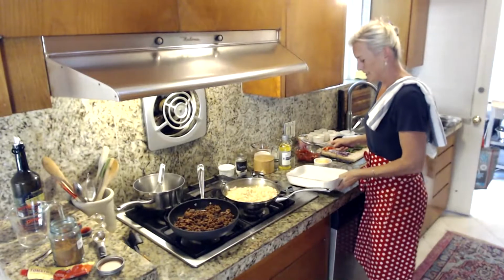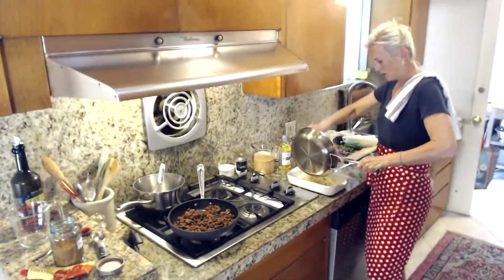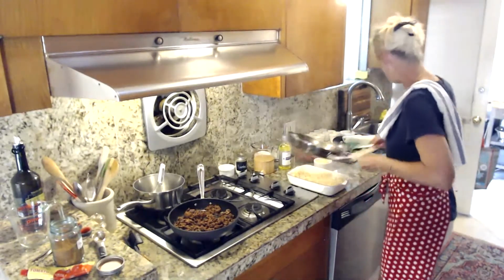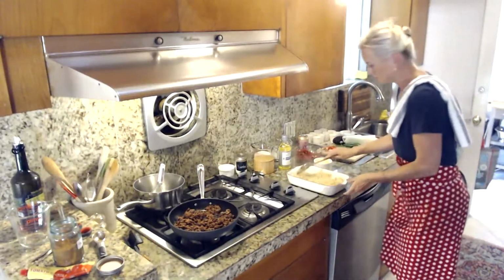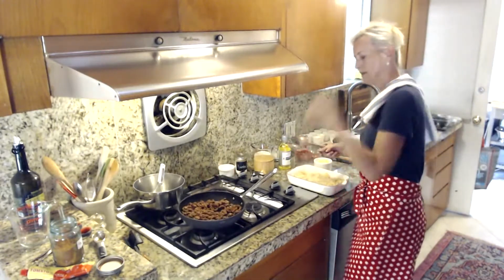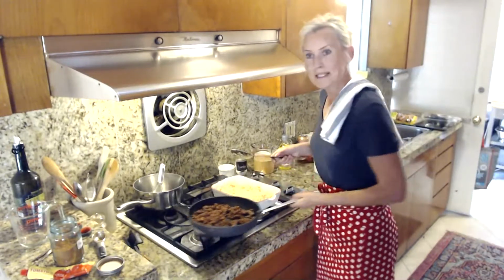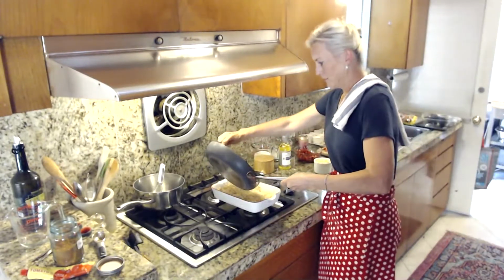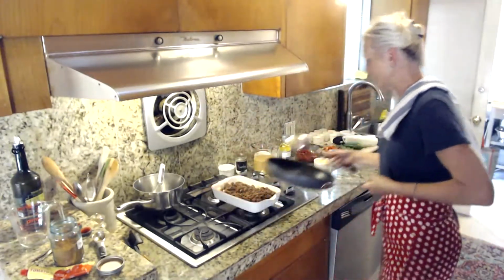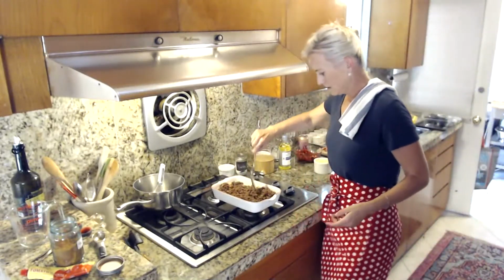So I'm going to just pour all of my cauliflower right into the bottom of my casserole dish. Okay, easy peasy, right? Anybody can do that. Move this over here so you guys can see it. Then I'm going to take my ground beef and put that right on top, and we will just spread this out. We're almost done.